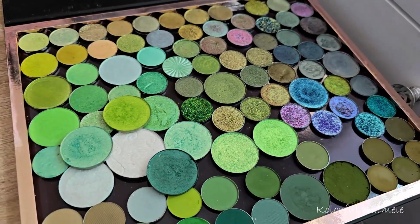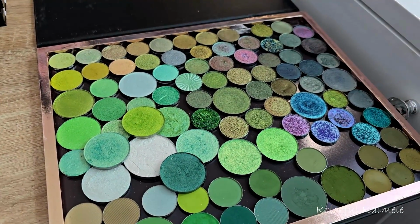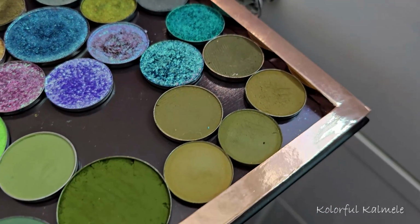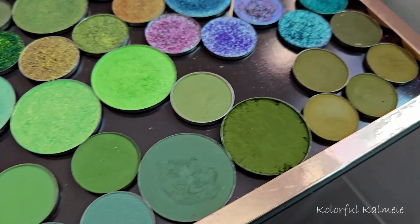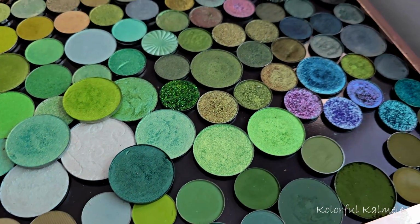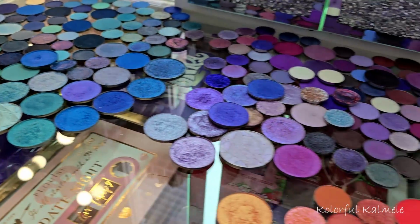So this, as you can see, is full. I even have a couple on top that don't fit. So I'm definitely going to be doing some decluttering, like down here where a lot of these are similar shades. I'm going to swatch them and see how slight the variation is and get rid of ones that are less appealing to me, just so I can make more room. Because mind you, these are all the circle shadows. Remember, I still have all of my square shadows.